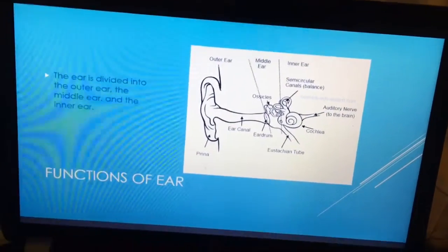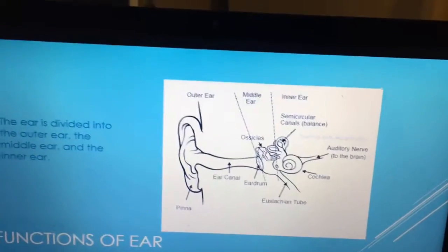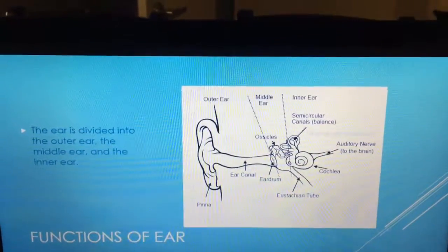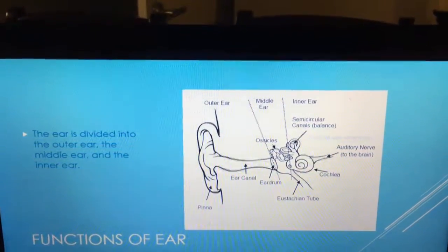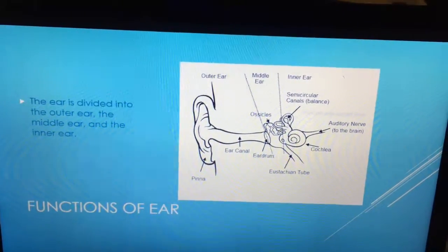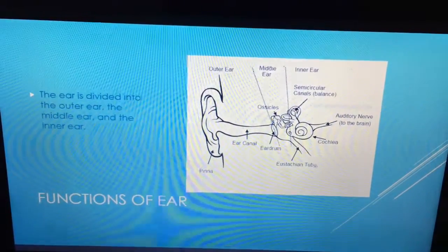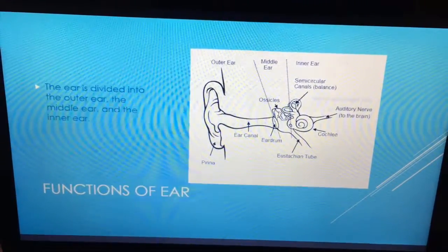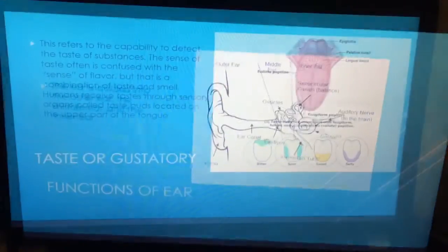Next, we have the inner ear, which is this part right here, as you can see in the diagram. The inner ear includes the semicircular ducts, cochlea, and the auditory tube. The cochlea takes up the fluid vibrations of sound from the surrounding semicircular ducts and translates them into signals that are sent to the brain. The brain and the auditory system work together to control how we hear and how we balance ourselves.